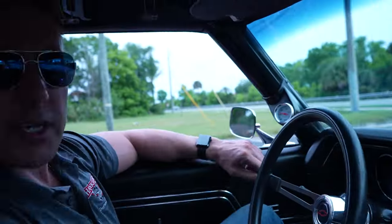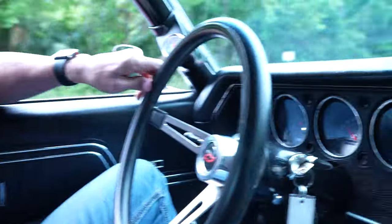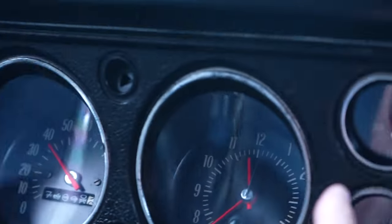I'm gonna like driving this thing. So let's do it. There's not a whole lot of cars that make me smile. This car makes me smile. This car is freaking fantastic. Holy cow. Let's do our speedo first. It is functioning. It's not bouncing around. Our temp's coming up.